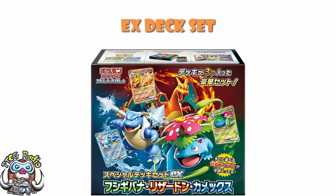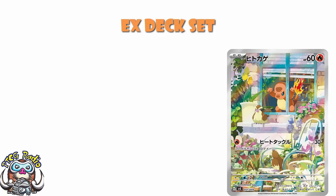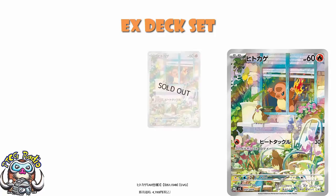Well, the Charmander, the one that was an Elite Trainer Box promo for us, these are all sold out, incidentally. These promos are becoming a real pain to get hold of. But this is a 4,800 yen promo, the Charmander. Bearing in mind, the box as a whole was 5,500 yen. This one's 4,780. So pretty much the price of a box, just a tiny bit less.